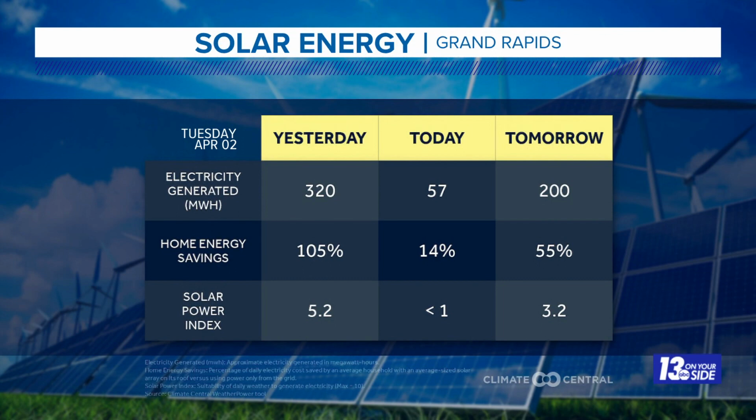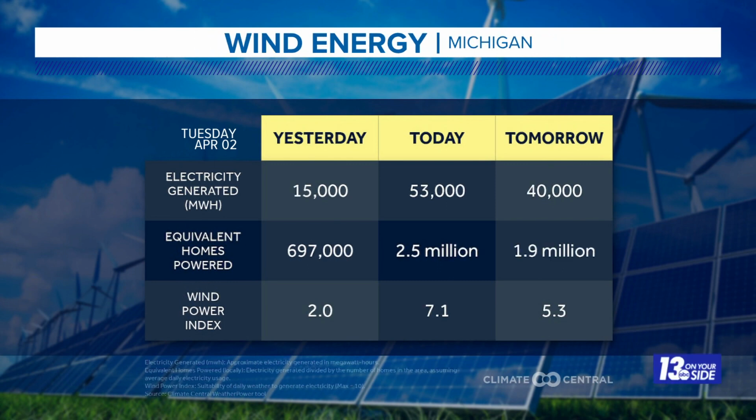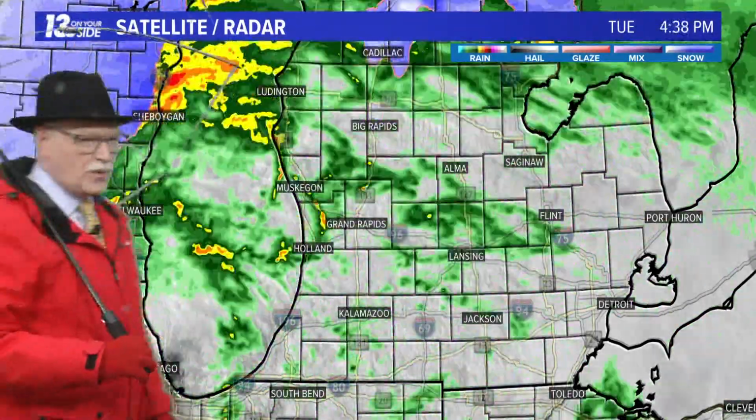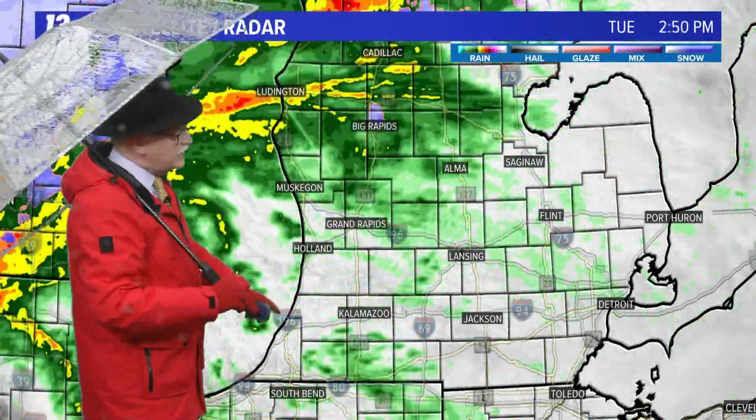We will see very little sunshine here next several days, maybe 3.2 out of a 10-point scale compared to almost 0 today. Winds will still be a bit breezy tomorrow, not as breezy as they were during the day today. We've had scattered showers throughout the day, rain overnight.